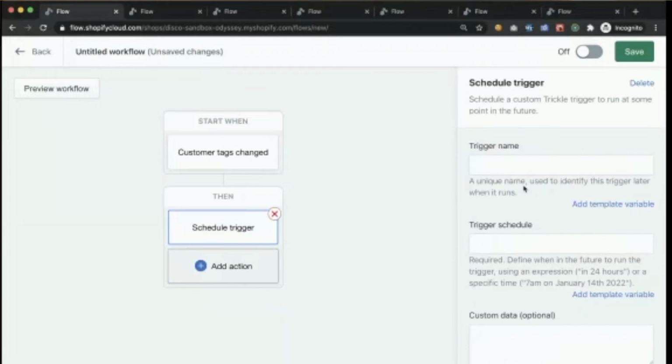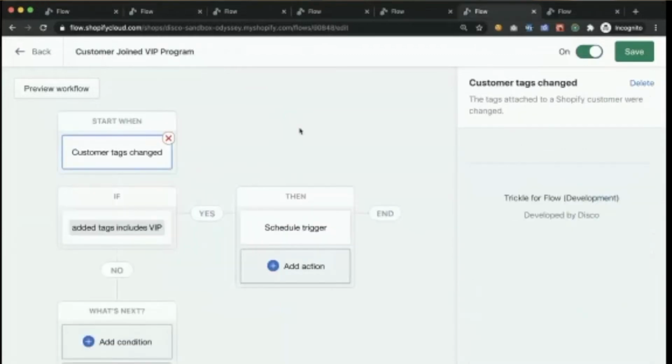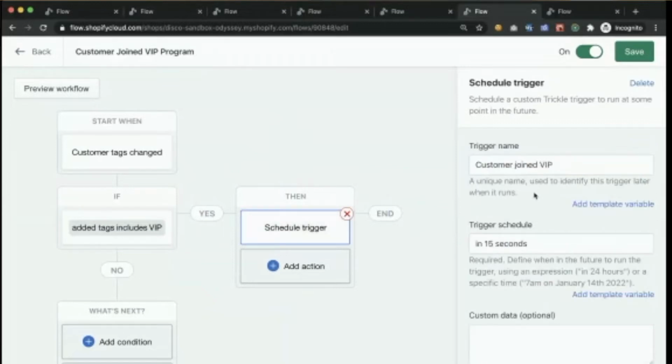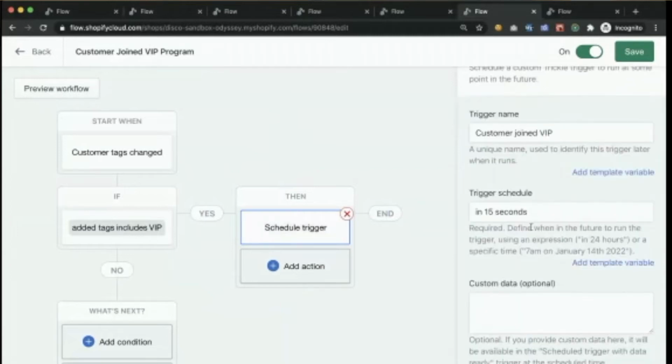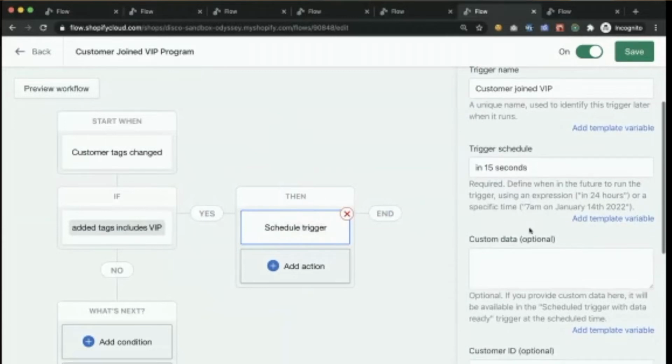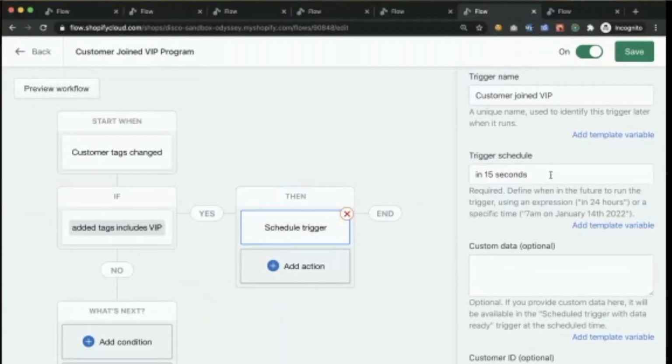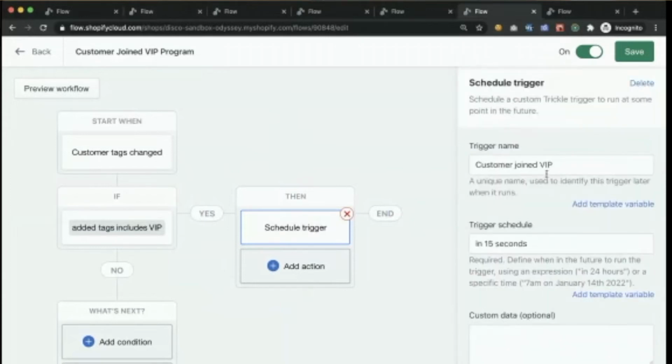And I think I might have a good example here, which is if a customer joins a VIP program. So we're assuming that there's some system that's adding a VIP tag to a customer, we're able to schedule a trigger for the future, so that we can say after that happens, I've got in 15 seconds here, which is probably an unrealistic use case, but you could schedule that to in 2 days, in 24 hours, in 8 hours or something like that. You can schedule that, and then at a later date, a new workflow will run, and you could do different things with that. For example, send a welcome email. So that sort of delayed trigger flow is something that we find people like quite a lot.